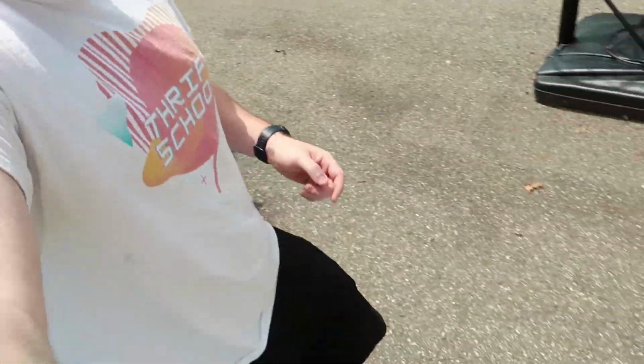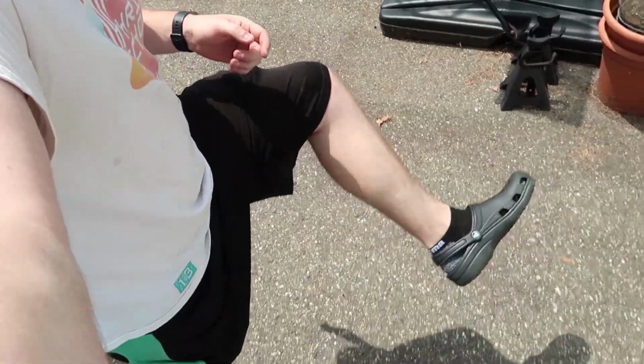Rocking that Thrift School merch and Crocs today. Thrift School t-shirt and Crocs. Get your fit at ThriftSchool.com. No, I don't have a website.